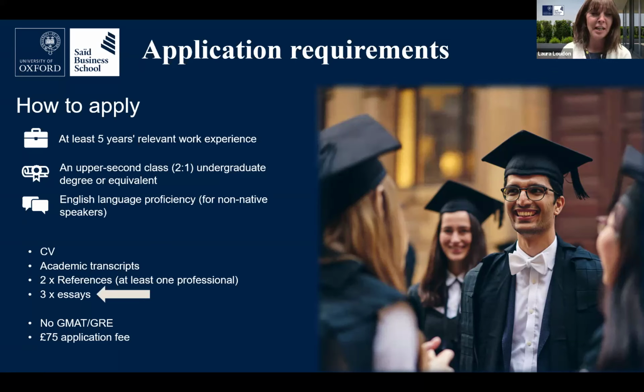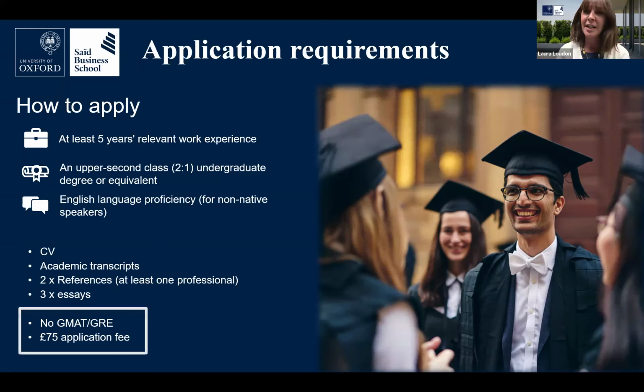Just to mention, as you can see here, there is no GMAT needed in order to apply for the program, so you can ignore that. And there is also a £75 application fee. If you are from a low-income country, this fee is waived. So please do look on the university website if that's something that you need to do, and you'll have access to a code. But otherwise, once you submit, there's a £75 fee to pay.